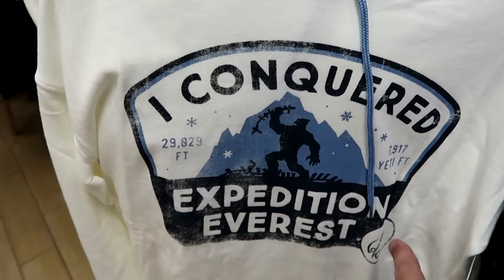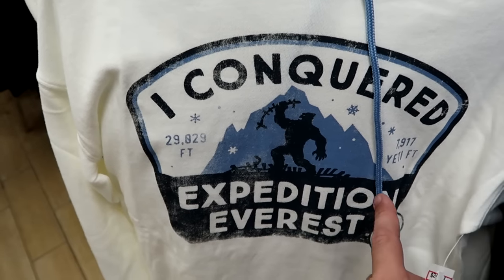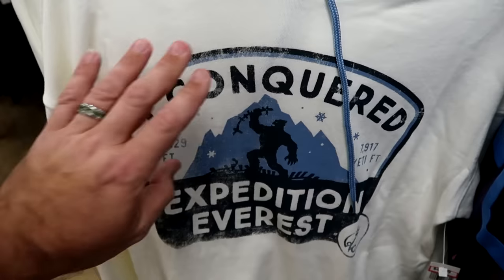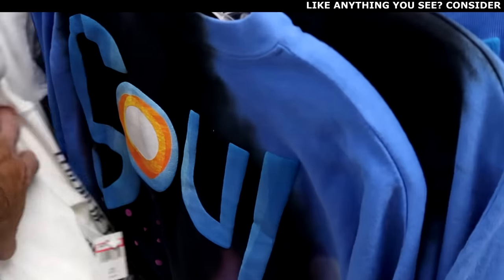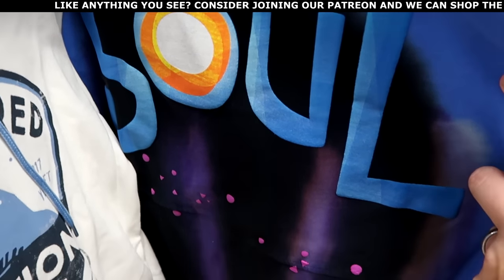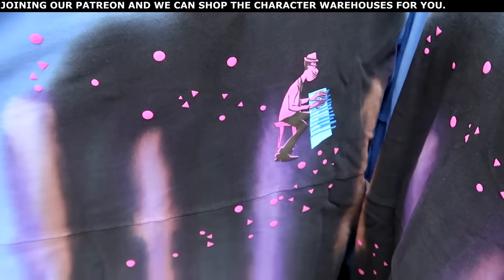This is a pullover hoodie. I Conquered Expedition Everest. You have the Yeti just like on the attraction tearing up the track. These are $25, marked down from $50. Another cool little find. Then over here from Disney Pixar Soul, they do have a couple straggler spirit jerseys left over. It says Soul on the backside. I do love all the bright colors though, like the purples and the blue look really cool on here.